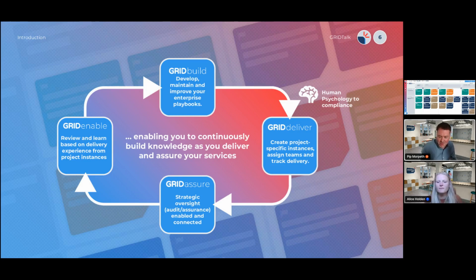And we added the little brain on the top right there, as also what the instances allow you to do is allow teams to actually tailor it and right-size it for the particular project or the particular client. And that's really important if you want people to take ownership of the ways of working and deliver it.